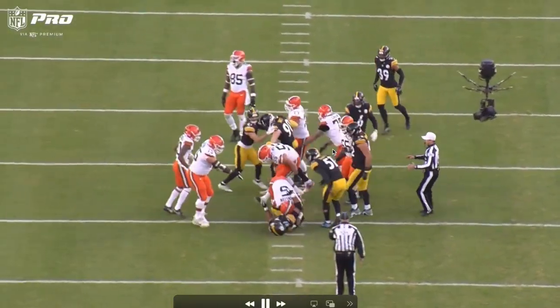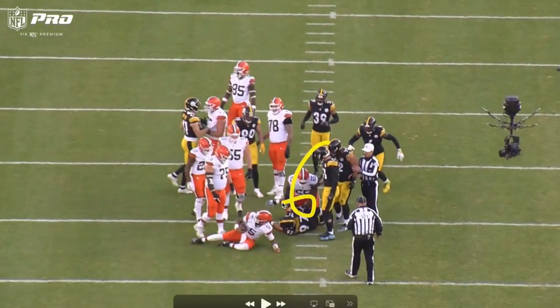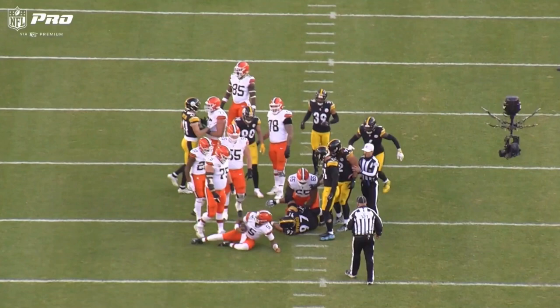And you can see at the very end, he goes in. We see the beginning of him going in on Heyward. So he got an extra 15-yard penalty, and so the Browns weren't even able to kick a field goal. They had to punt here, down 27-7.